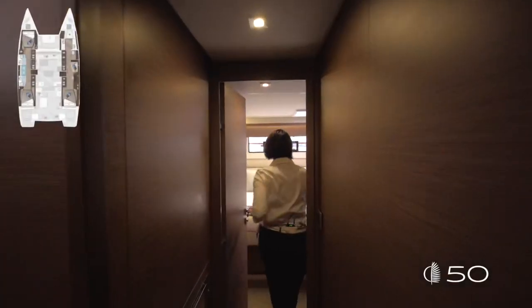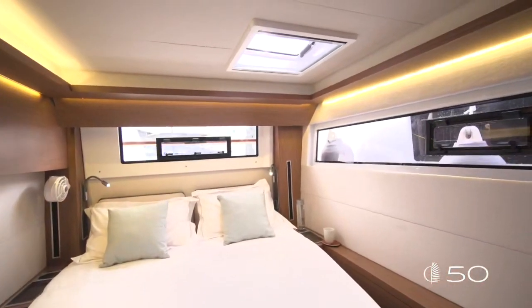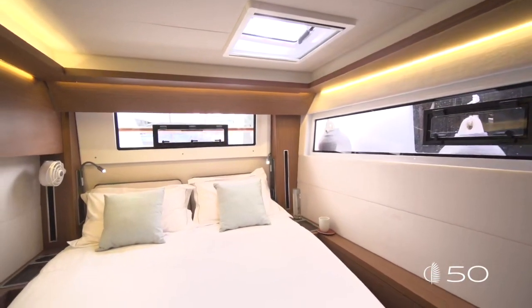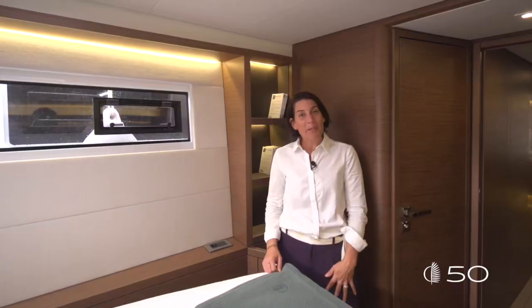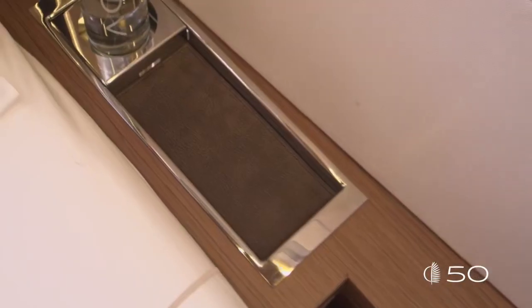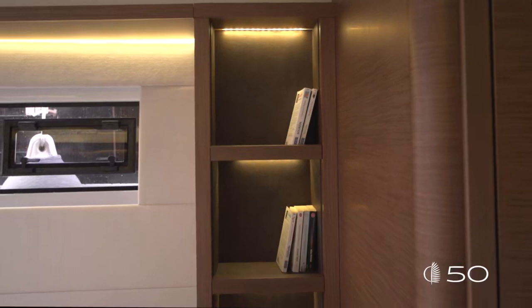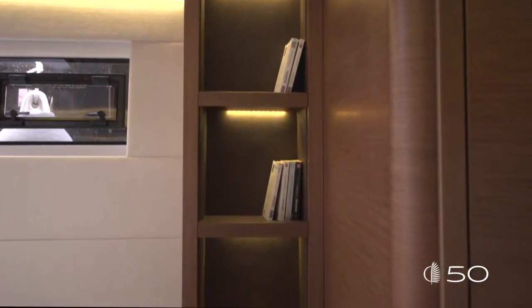Let's discover the aft cabin. Once again, the first impression is the incredible amount of natural light coming from the outside. A large window on the aft part, a large window outside the hull. The aft cabin has been treated as a VIP cabin with the same finishing as the owner suite. Stainless steel, leather details, fabric bed heads, an incredible attention to the lighting, direct lighting, indirect lighting, and all these shelves with lighting details.